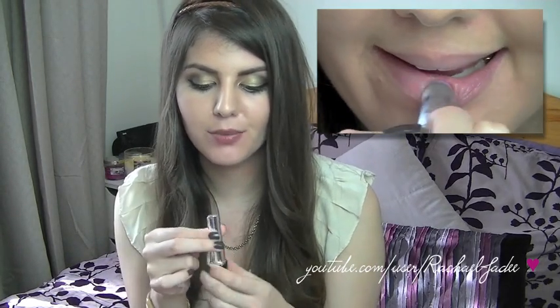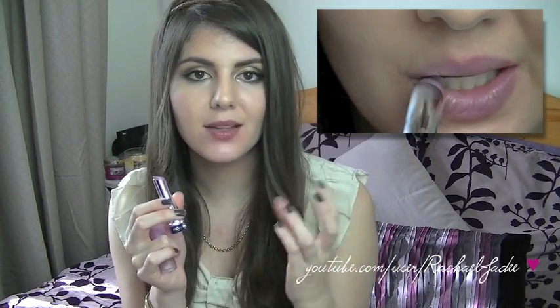So without further ado, I'm going to start with colour number 060 Gumdrop, which is just a really pretty light purple, I guess lavender or lilac colour. It doesn't come out super opaque on the lips, but it definitely gives you a light purple tint. Because my lips are actually darker than this colour, it actually lightens the colour of my lip. It's very cool toned. Revlon has one of their Super Lustrous lip glosses that gives you a kind of purple colour like this also, and I think it has gold reflex in it.